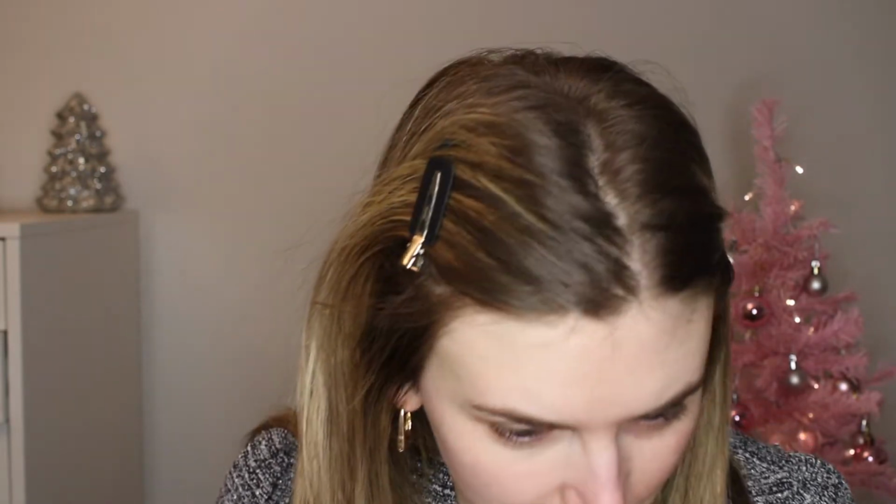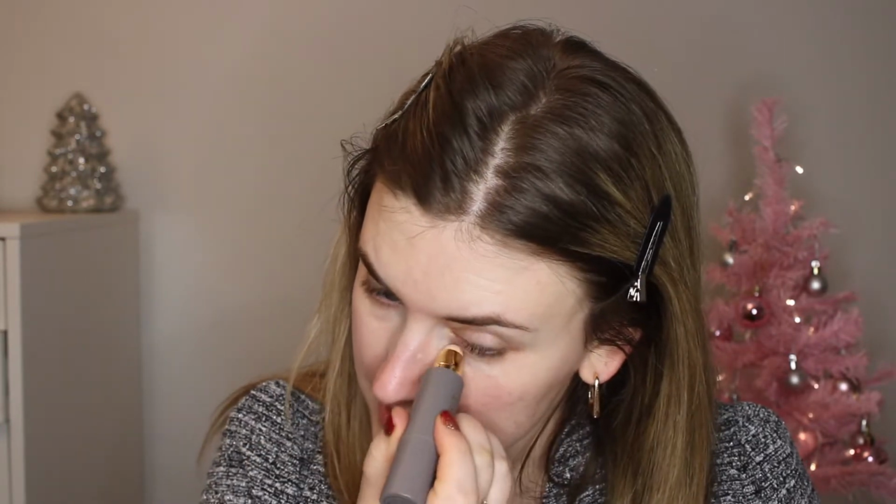It does look nice on the skin. It looks very skin-like. I feel like you almost can't tell I'm wearing anything. I don't even feel like I need to pat my under eyes. I can feel it when I touch my skin, so I may want to powder, but let's see.